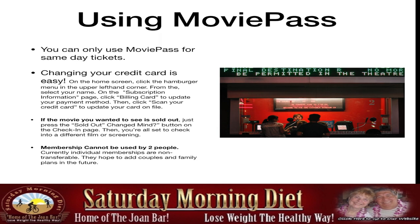Changing your credit card is easy. On the home screen, click the hamburger menu in the upper left-hand corner. From the subscription information box, select your name, click Billing Card to update your payment method. Then scan your credit card to update your card on file. If the movie you wanted is sold out, just press the Sold Out Change Mind button on the check-in page, then you're all set to check into a different film or screening.